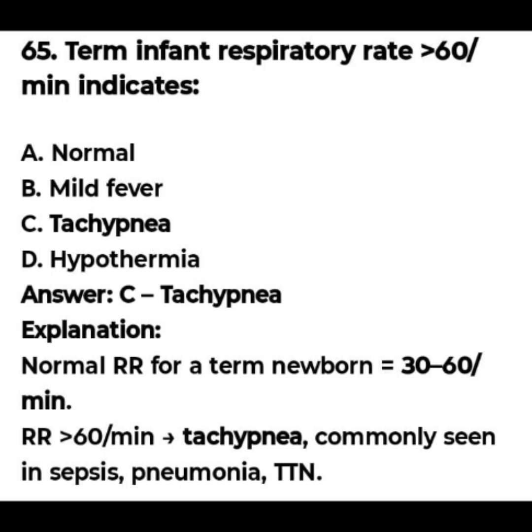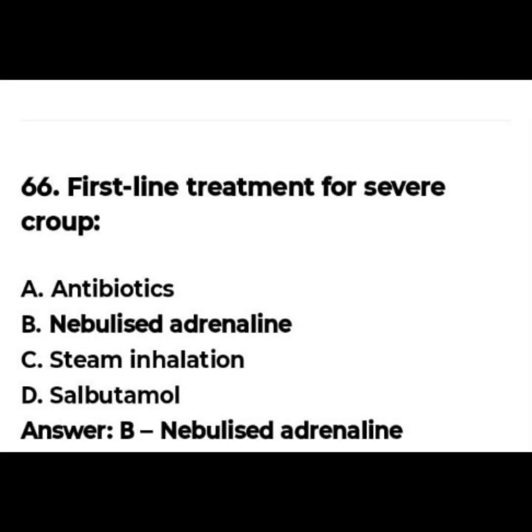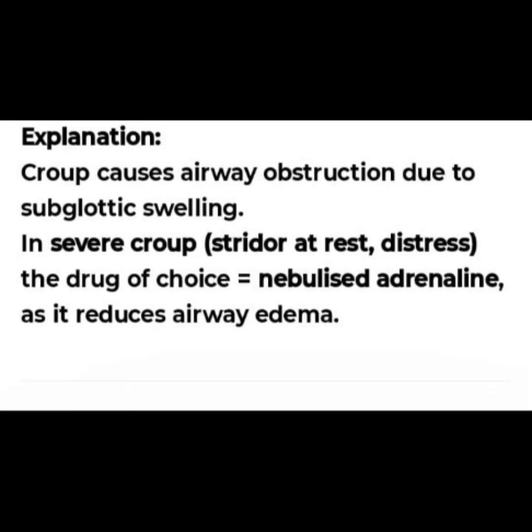Transient tachypnea of the newborn. First line treatment for severe croup. The correct answer is option B, nebulized adrenaline. Croup causes airway obstruction due to subglottic swelling. In severe croup, with stridor at rest and distress, the drug of choice is nebulized adrenaline.